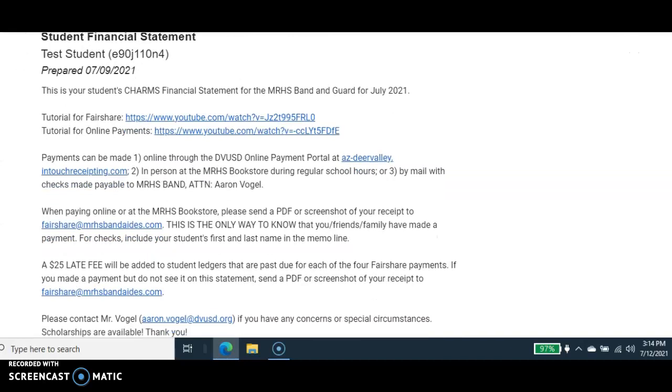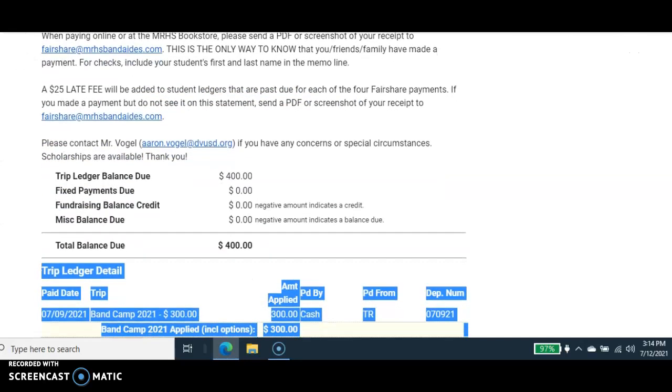Now moving down to the middle of the statement, you'll see 4 different CHARMS ledgers. The Mountain Ridge Band uses only 2 of these 4 ledgers. They use the trip ledger and the miscellaneous ledger. Since we don't use the fixed payment and the fundraising balance ledgers, those will always remain at 0. This section is a summary of all the payments that are outlined in your student's annual band contract.